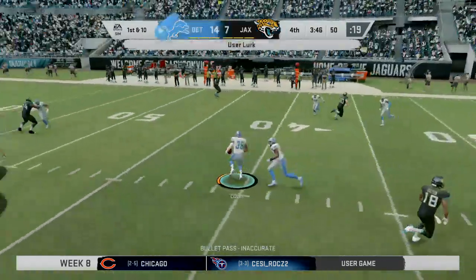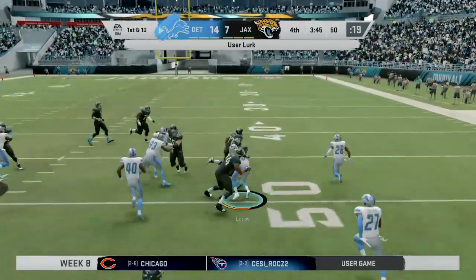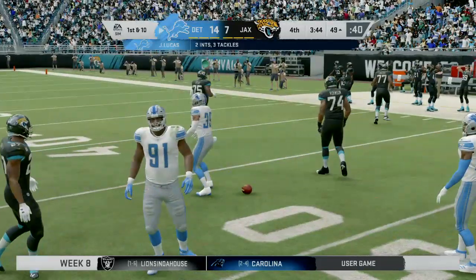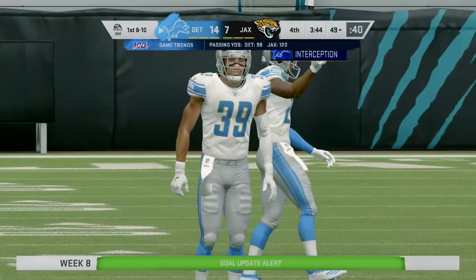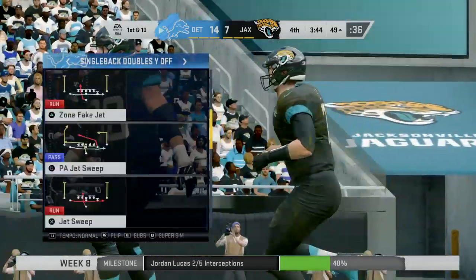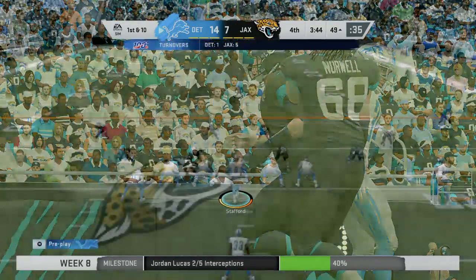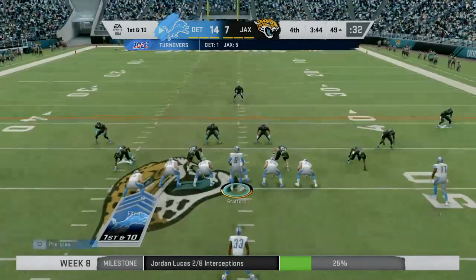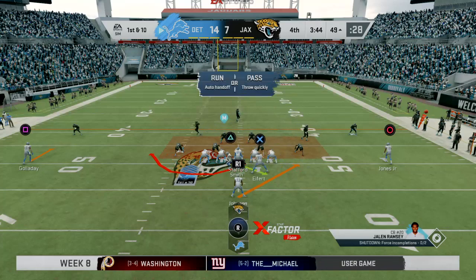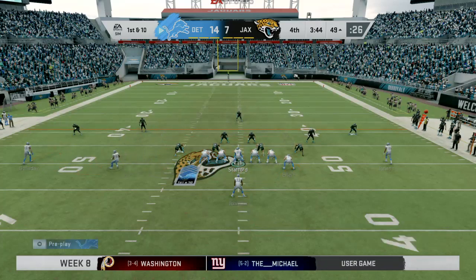And now here is another interception. Picked off around the 41, and he's just across midfield and down at the 49-yard line. The interception woes, they just continue to mount. He's thrown 5 picks. At this point, you got to be thinking, is it something between the ears? I think a confidence hit does occur once you start getting those numbers up there a little bit.